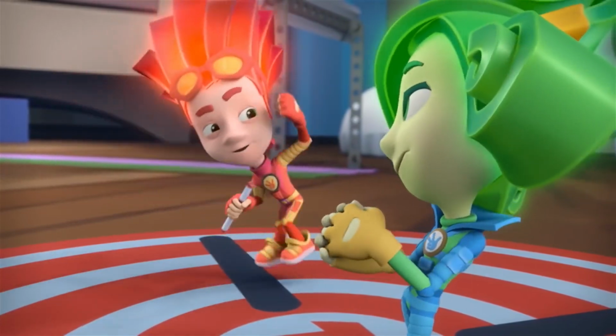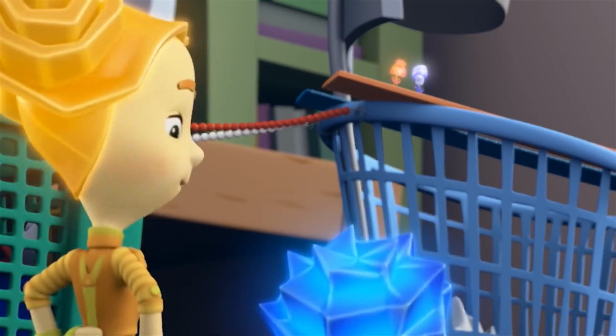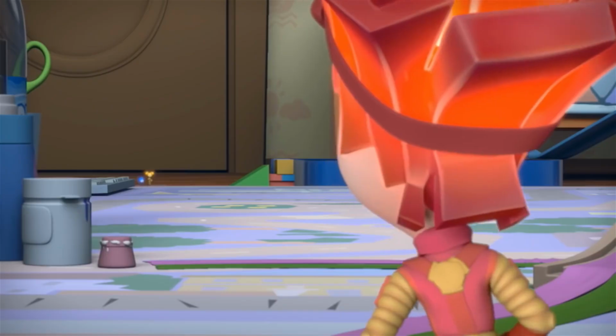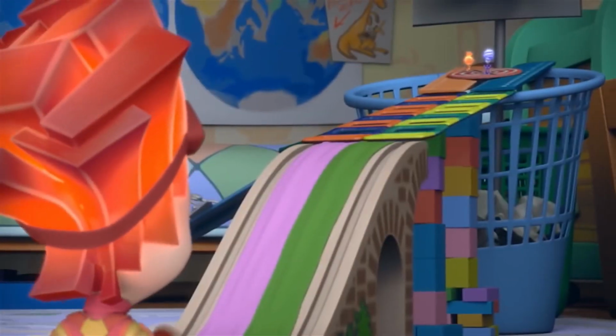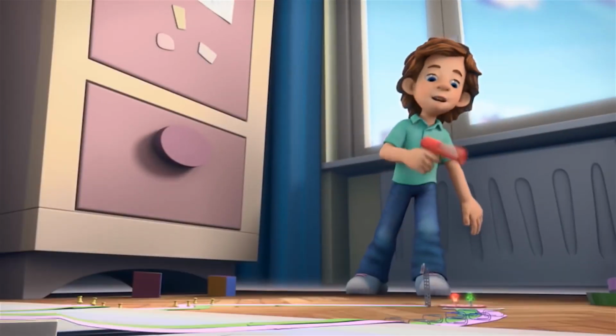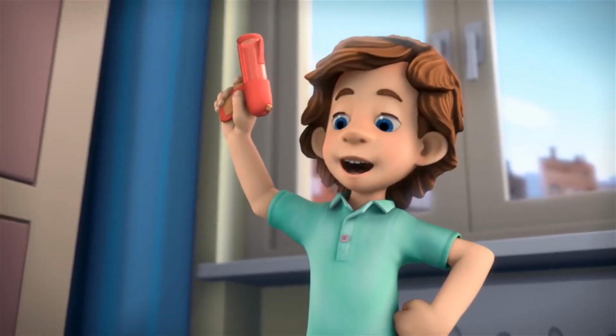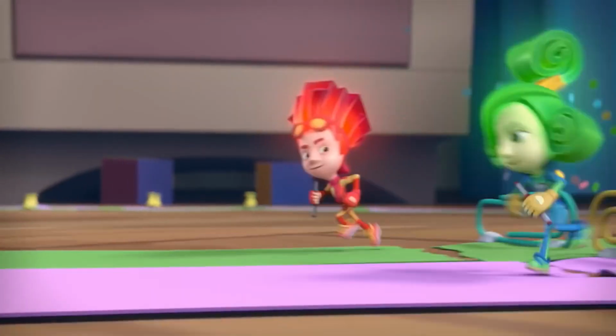Okay, girls, hold on to your hats. Oh, how scary. We'll show them who's gonna win. Right, Tula? I'm gonna do my best. Tula will definitely beat Nolik. We gotta step it up. It's time to get this race going. Runners, are you ready? I'm ready. On your marks, everyone get set, go! Go, Nana! Come on, Nana!